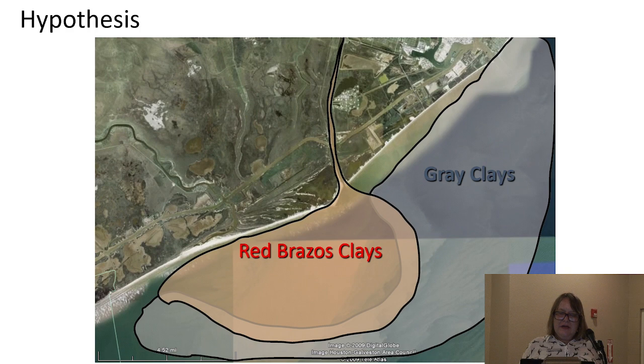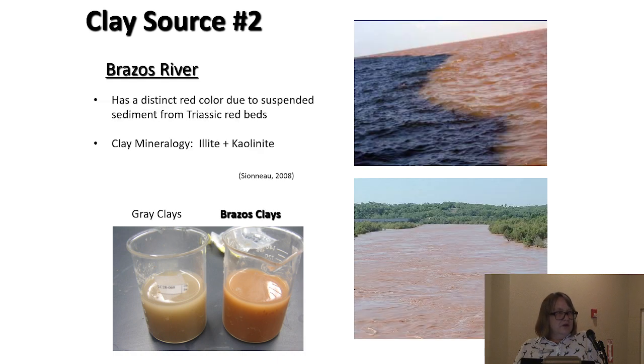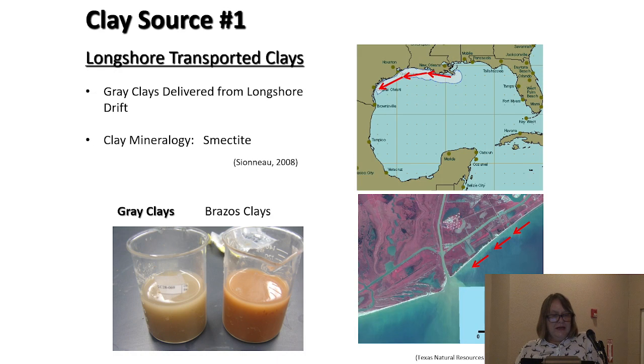And so we could come out here and look at the local sediments. Here in this image, I can show you, I have to use this pointer, the cursor. If we're looking at the clays that are transported by longshore drift from the Mississippi River, they are dominantly smectites, that's the gray clay, and that represents the drainage basin of the Mississippi. And they are coming across because that is the dominant direction of longshore drift.